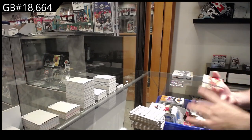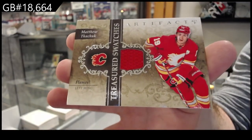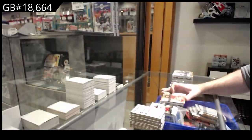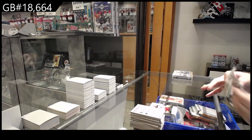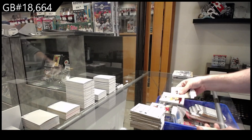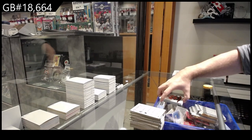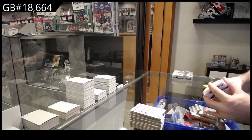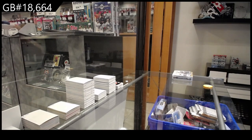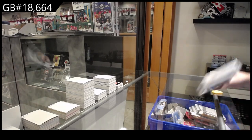Treasured swatches, Matthew Tkachuk. Matthew Tkachuk, treasured swatches. And a $4.99 rookie of York for Philly. Like, Bo Horvat, I think, is on like a 55 or 60 goal pace. On players, I did not expect to be around the 50 to 60 goal range. He's one of them.